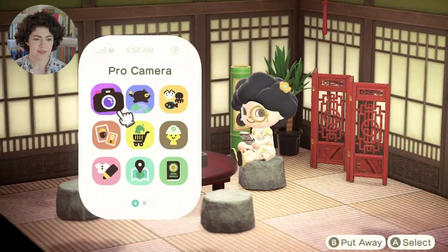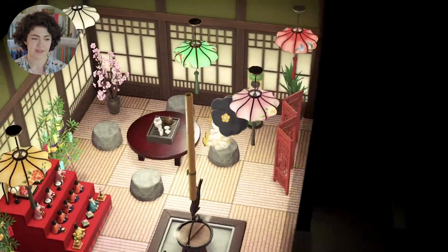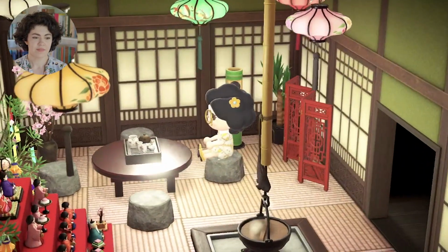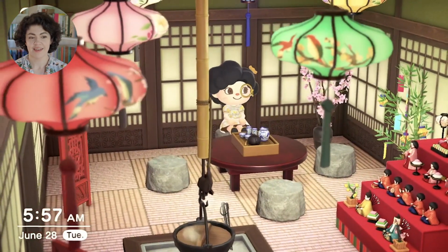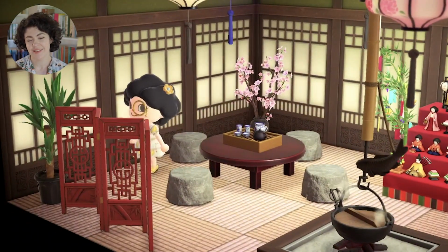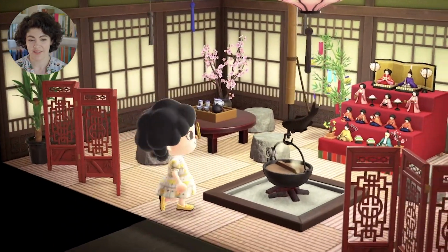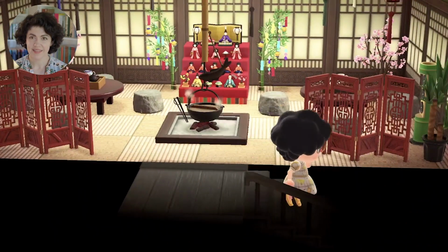I'll move the camera so we can really get a good look. As soon as I got this lantern, I was like, okay, we need a space with nothing but lanterns. Every color all over the place. And that doll display, I know this is just for Doll Day, but I love it so much. It's Doll Day every day at this cafe. It's so, so charming.